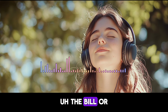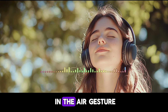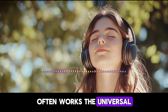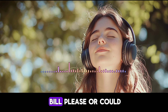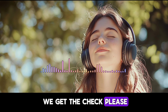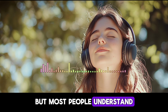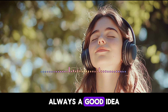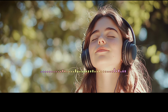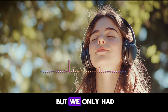Ah, the bill. Or the check. How do you ask for that? Making eye contact and doing that little signing in the air gesture often works. The universal sign. Pretty much. Or just verbally, excuse me, could we have the bill please? Or could we get the check please? Bill in the UK, check more in the US. Generally, yeah. But most people understand both. And when it arrives, a quick scan for errors is probably wise. Always a good idea. Mistakes happen. If you see something wrong, just point it out politely. Excuse me, I think we were charged for 2 coffees, but we only had 1.